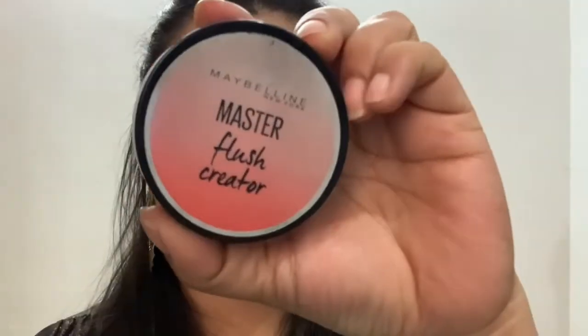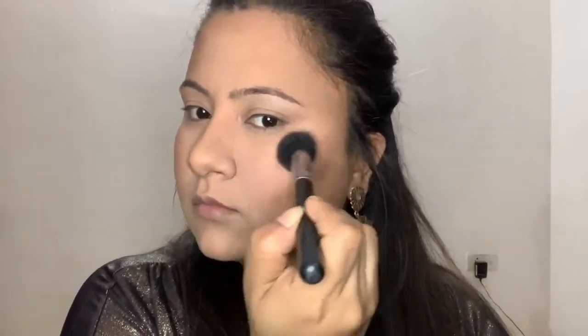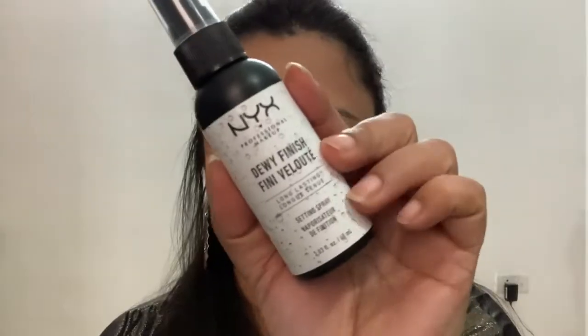Now that we're done with the contouring, let's get a quick flush of color with Maybelline Master Flush Blush in Next to Nude. I'll take it on a blush brush, starting with the apple of my cheeks and swiping it upwards like this. This is the blush that I reach out for the most. It is not a matte blush. It has very tiny shimmer particles that are not really overwhelming but give a natural look.